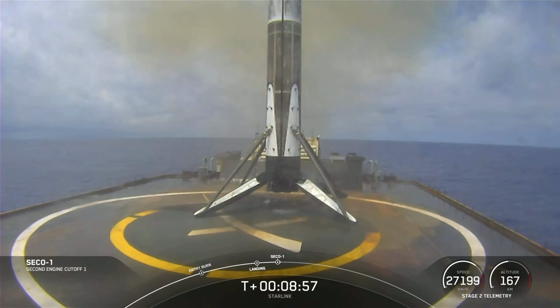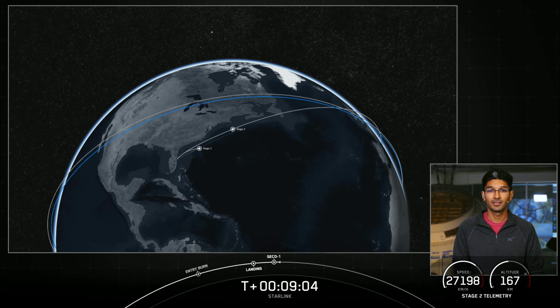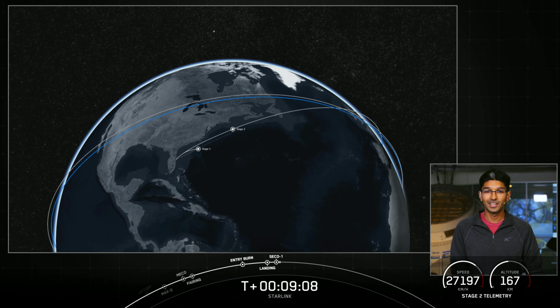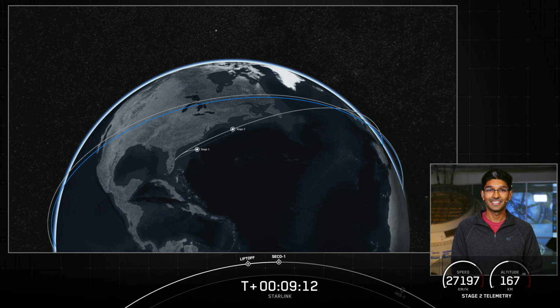And with that, navigation officer, we did hear the call out there for SECO. Navigation officer will be checking the parameters. Make sure we are in our intended orbit. Nominal orbit insertion. Fantastic news.